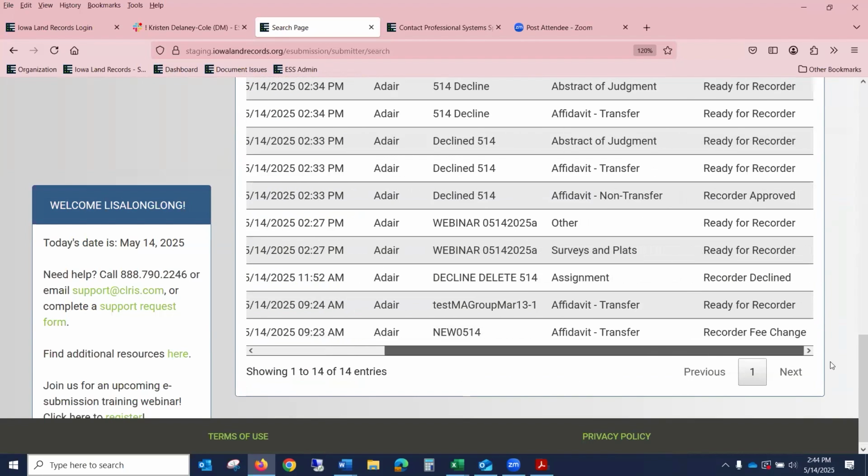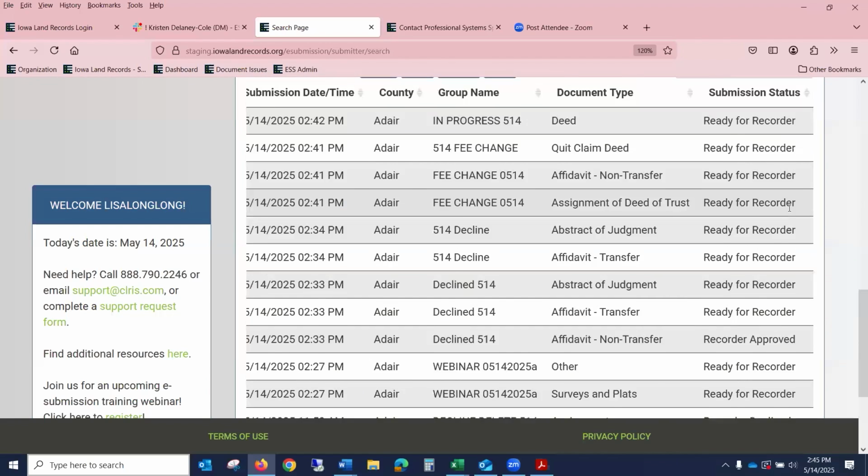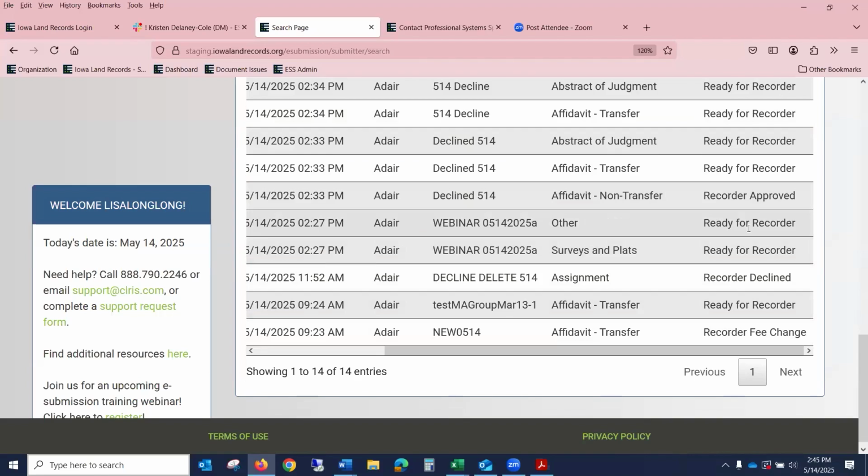And if I scroll way to the side, you can see, remember I approved that one in that group and the others were declined. So it's still approved, ready for the recorder to review, and the rest are in ready for recorder status. After the recorder approves it, the next status is ready for download, then downloaded, stamped, and then paid. And when it reaches the status of paid, that's when you'd be getting that email telling you that it's out there and ready for you to download so you've got it for your files.